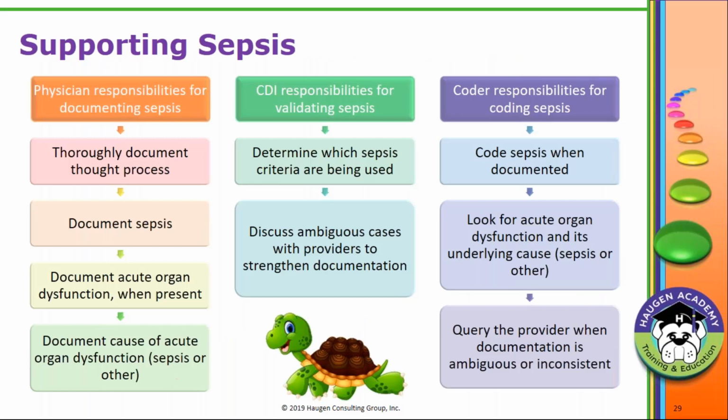And this is the key takeaway for physicians. If you work with physicians at all on their documentation, we want them to thoroughly document their thought process. And that is what is helping in fighting some of these denials and getting them appealed. If the doctor can thoroughly document his thought process, it's like going back to elementary school math class: show your work. You say the patient has sepsis, tell us why you think the patient has sepsis.